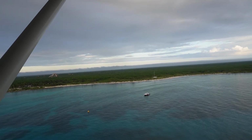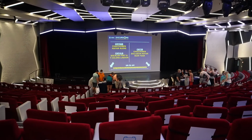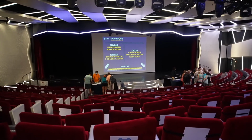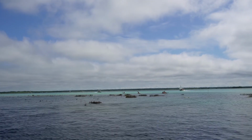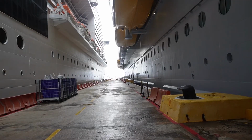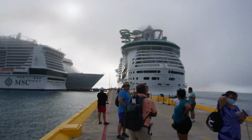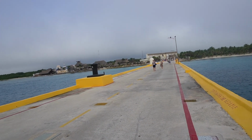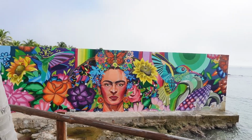Welcome to Costa Maya. Show up at the theater, you check in downstairs at the desk here, and they give you a number to wear, and it's all according to whatever tour you're on. So we are on, like I said, the Bacalar Fort and Seven Colors Lagoon. There's 3 ships docked at the same place. 2 Royal Caribbean, 1 MSC, that's us right there. We're on our way to our excursion, but someone can't make the walkway, so they have to get a wheelchair.